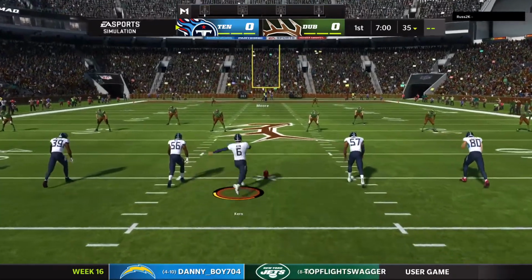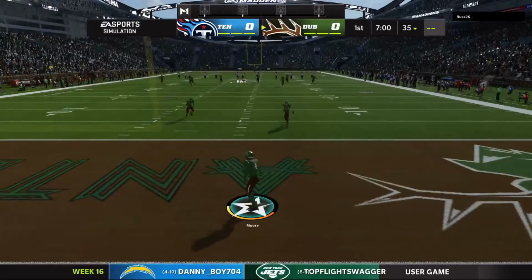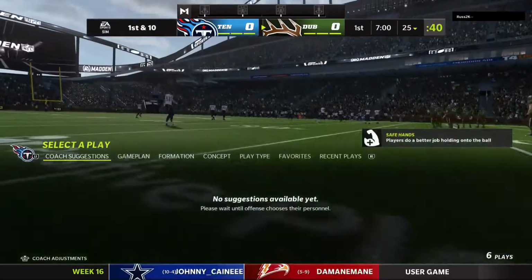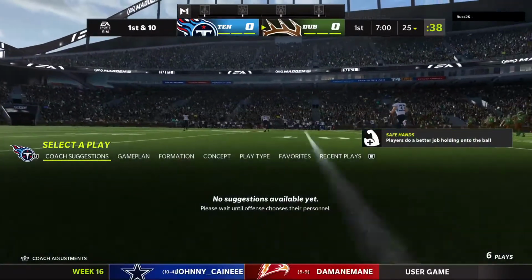Season is upon us. We've got the gift of the NFL as we're underway here in Week 16. And they will not get a chance to return this one as it's through the end zone for a touchback.